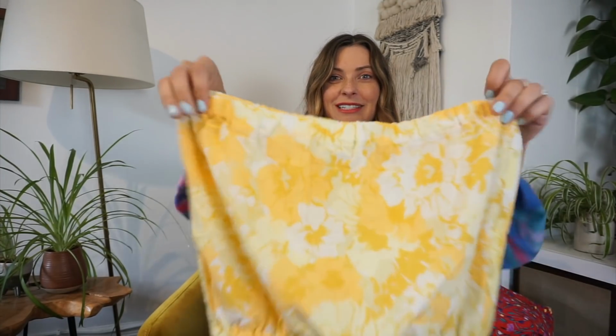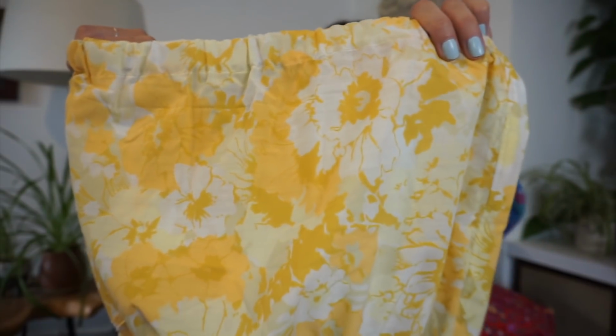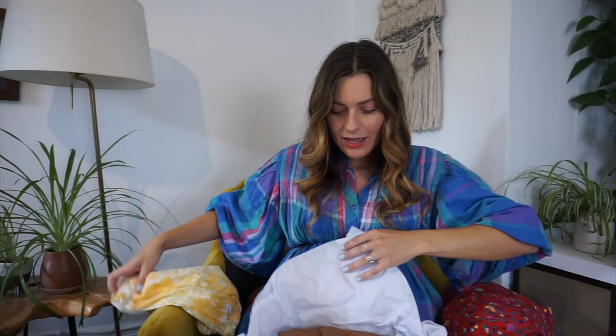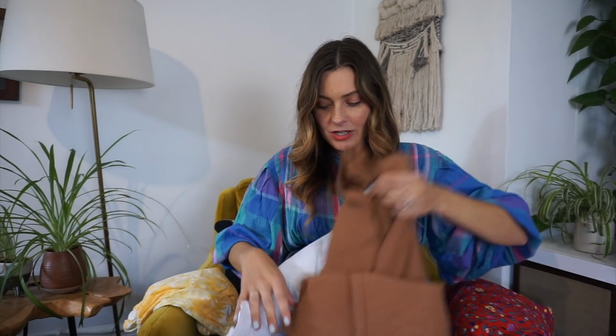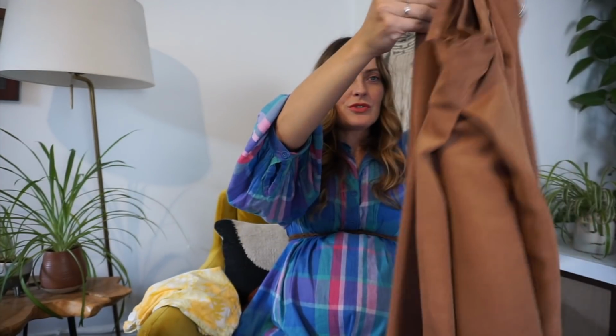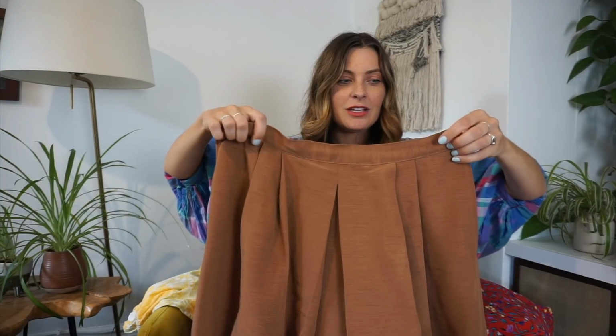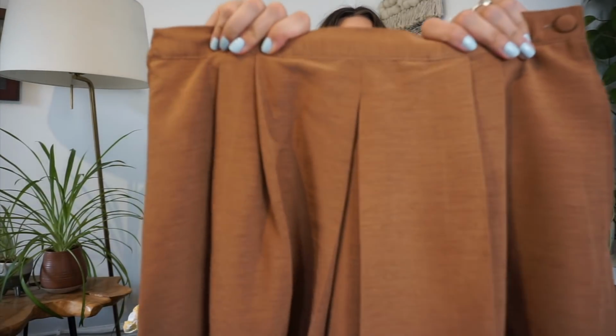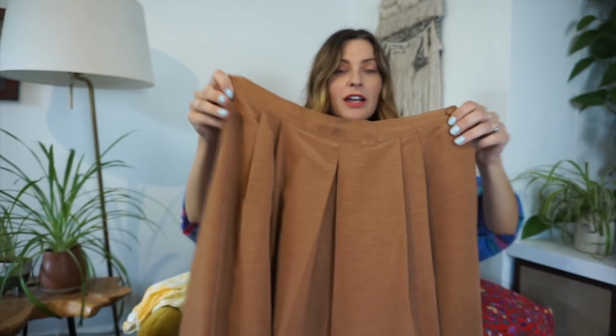Oh, and I love this fabric. Do you guys see this fabric? Gorgeous vintage fabric. So cute. And oh my gosh, I'm gonna love this. I can already tell. This adorable skirt. Oh my gosh, it's a pleated brown skirt. Oh, it's so pretty, you guys. Do you see this fabric? It has pockets. Oh my god, I think it's gonna fit too for my bum.